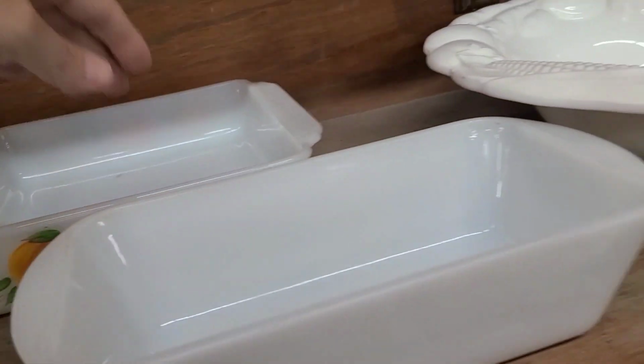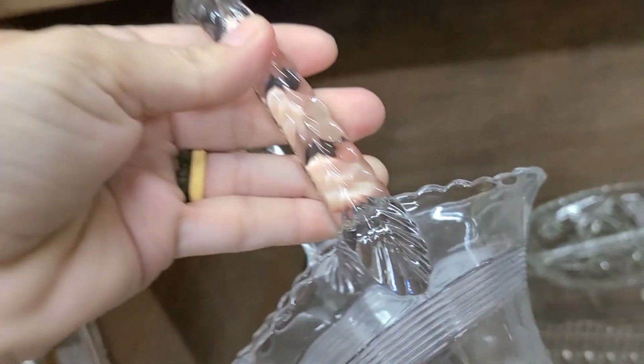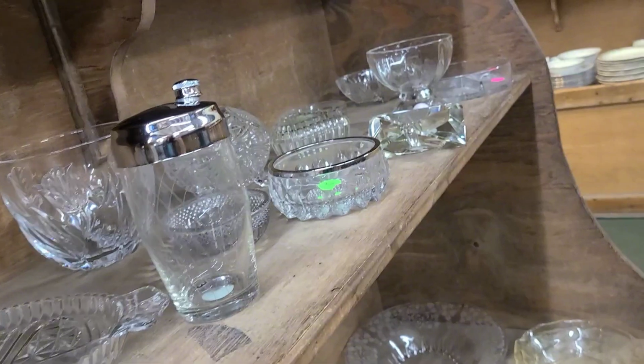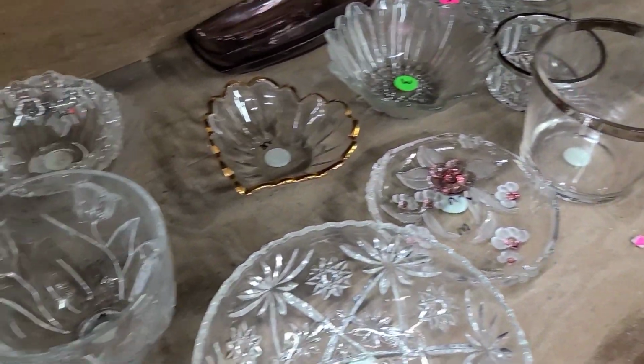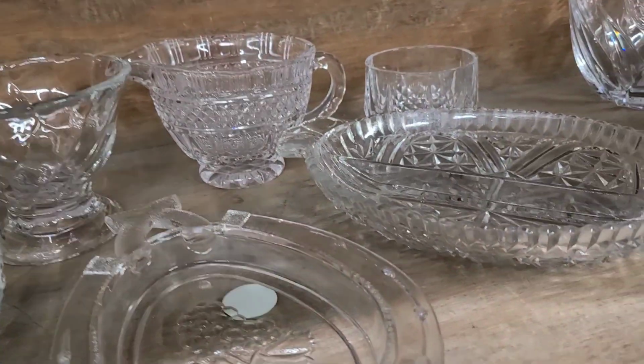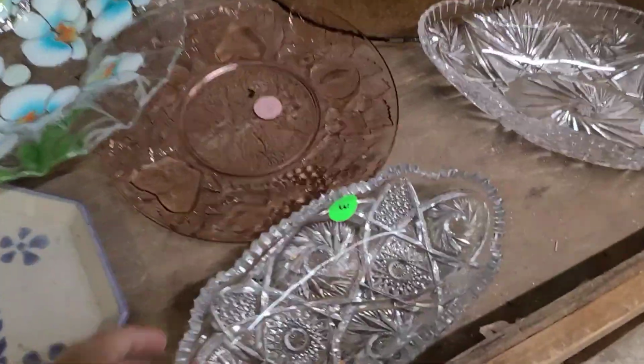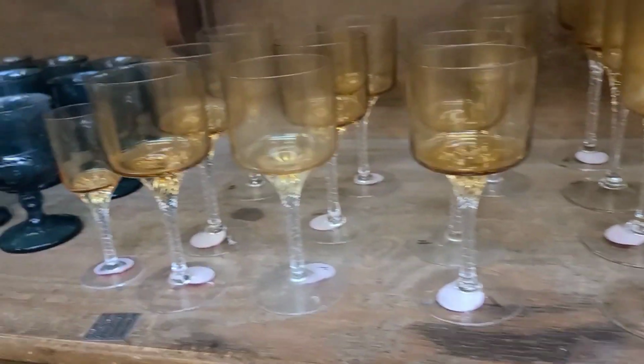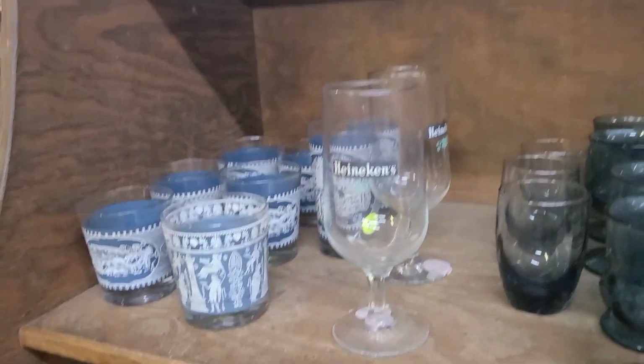Next is onto the clear glass. We have a Fenton basket. Some clear glass candle holders, perfect for the holidays. Here are these glasses again. These were here last time.